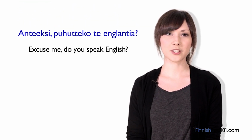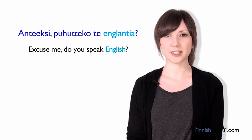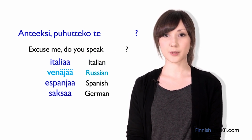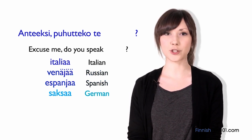For those of you who speak languages other than English, this question still works. Just substitute englantia with a different language. Here are some examples. Italia is Italian, Venäjä is Russian, Espanja is Spanish, and Saksa is German. In the last lesson, we learned the phrase anteeksi, puhutteko te englantia? Excuse me, do you speak English?